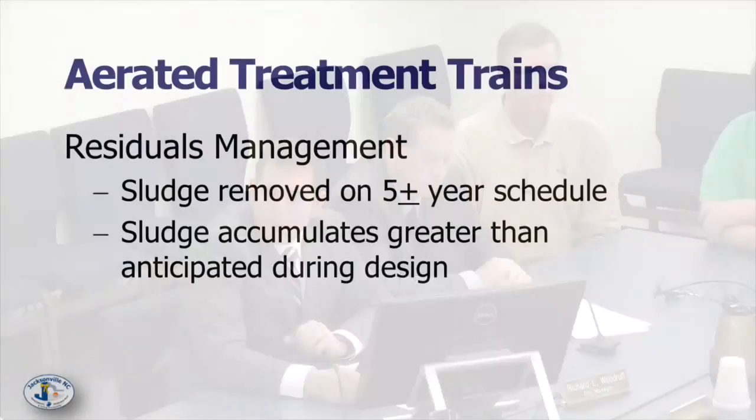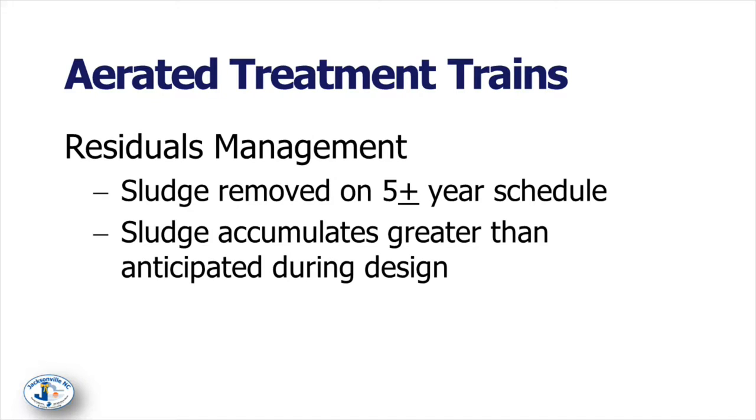So how deep is that? 15 feet. As I mentioned, we plan on having to handle the sludge in this area. Right now, the design is based on about a five-year cycle. The last time we dredged was in 2011, so we're really close to that five years. But one of the things we found is that the sludge actually accumulates faster than what they expected in the design.